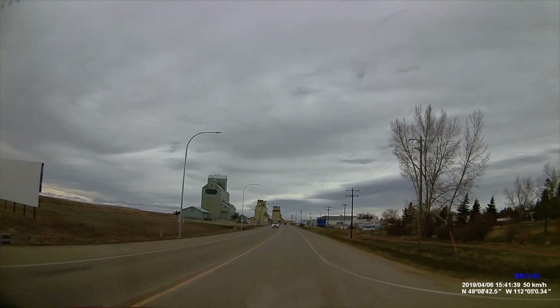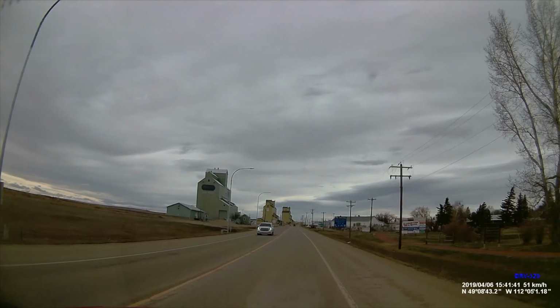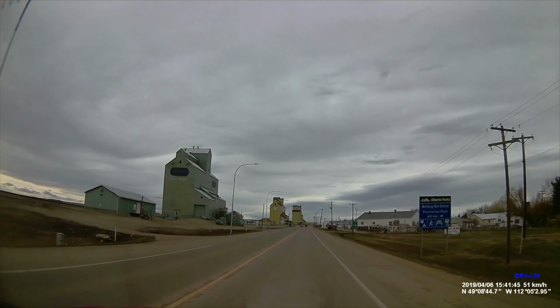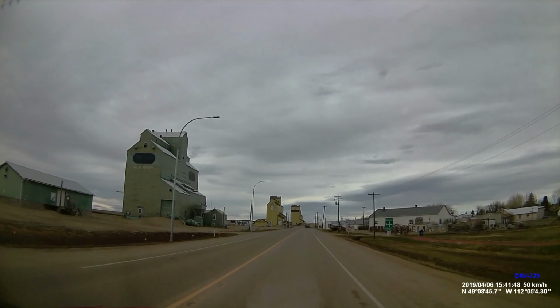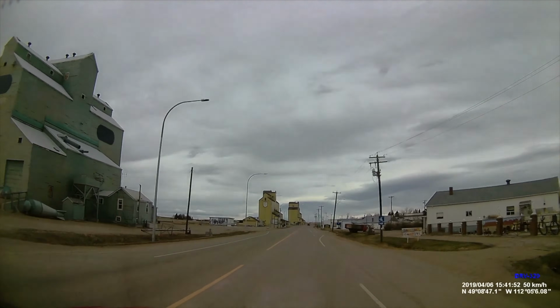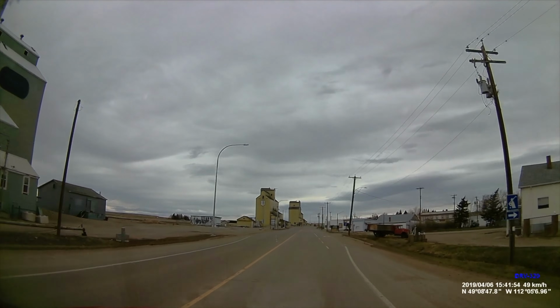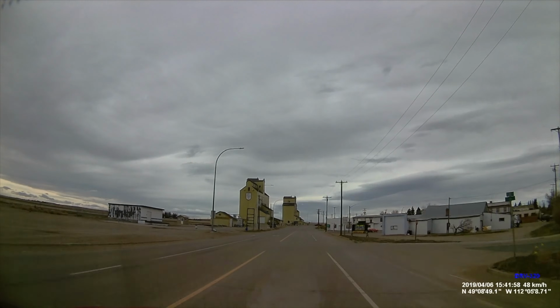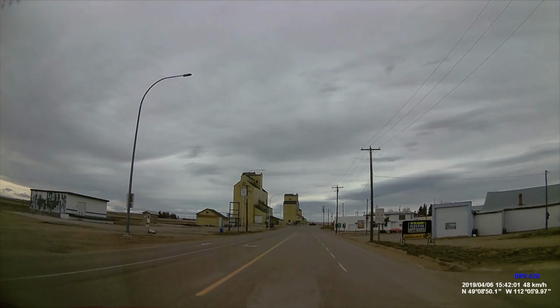But the biggest change it's going to see is happening right now. All three of the grain elevators you see here on the left are in the process of being demolished and will soon be gone, altering the skyline of this small Alberta town forever. That's why we're here, to document them before they're gone.